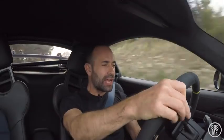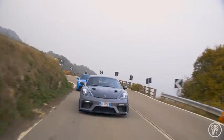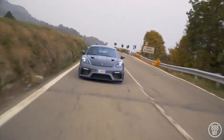The first thing that you notice in this car is that induction noise. It is loud. Now, you heard me complain that the noise in the GT3 can only be heard from the outside. Well, this one's actually a little bit too loud. Never thought I'd say that about a car.